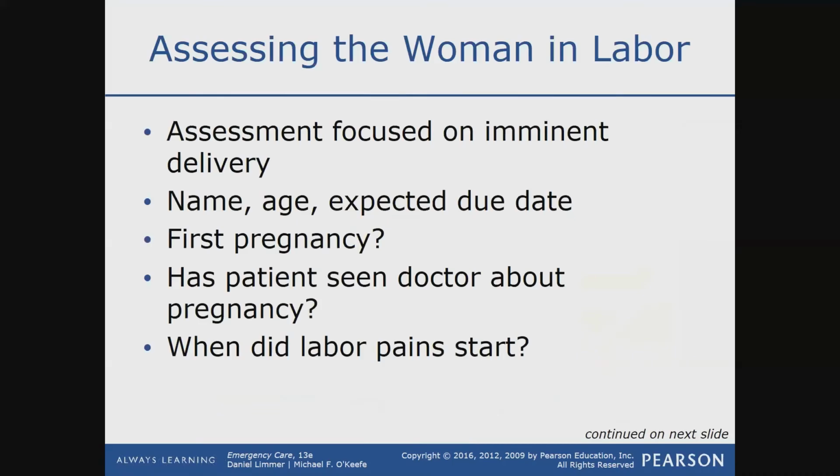All right, so patient assessment, woman in labor. Assessment focused on imminent delivery. Name, age, expected due date. Due date helps because, obviously, if the patient is having a premature delivery, you would know based off that due date, right?